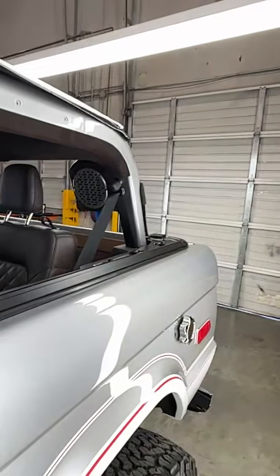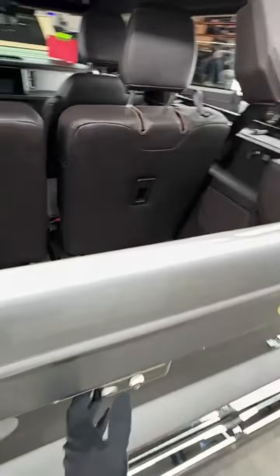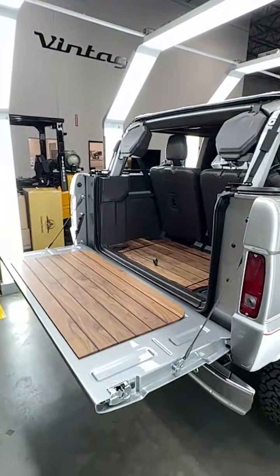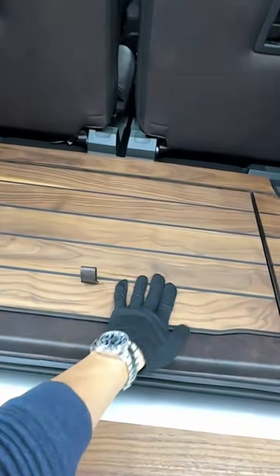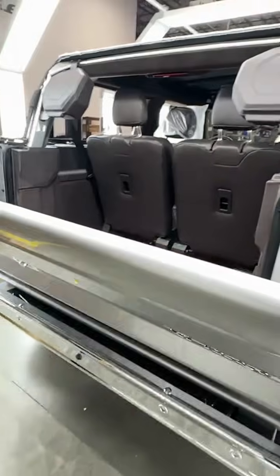This is a great color combination. So GT Silver, tobacco leaf. You've got your teak wood back here. Really nice touch. And our most popular upgrade would be the teak wood. You gotta have this. I mean, it's just the presentation, right? Like opening up that trunk.